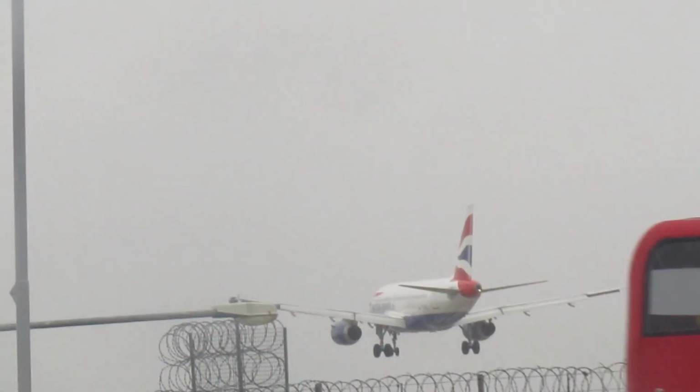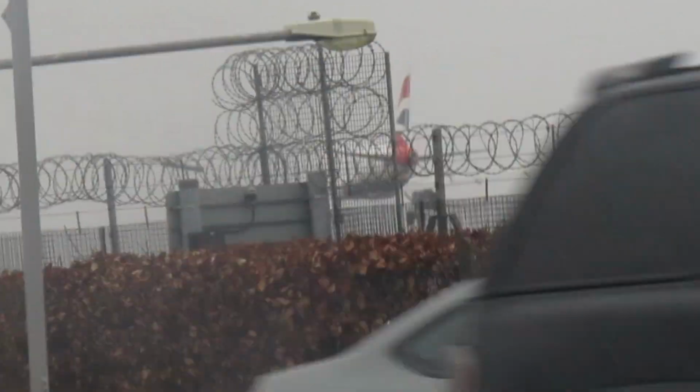Only for like a second. Yeah, this one just turned left a bit, or not meant to turn left. All left for the pilot. Is this the E190? Yes, it is.